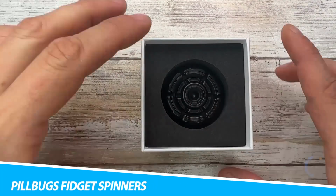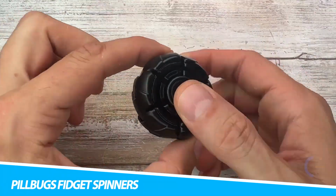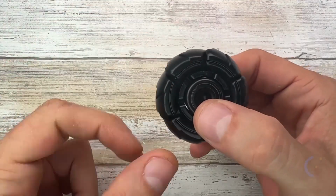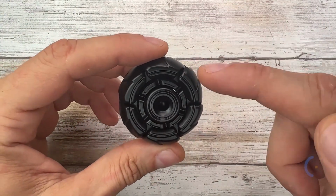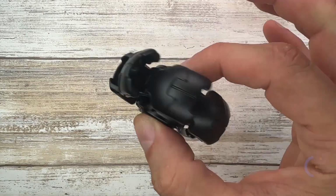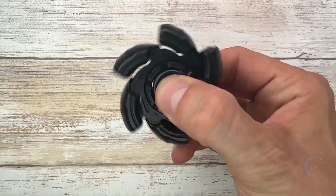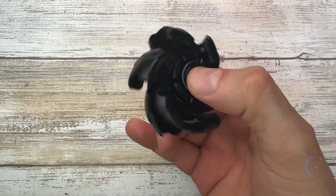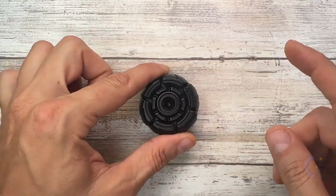Pillbugs fidget spinners. There are two sets of bearing systems inside and outside of Pillbugs. The product has 6 external shells that are interrelated and can be opened and closed at the same time. There are 6 tungsten steel bearing balls which make a great sound when it spins. So much fun with it. 12 tritium vials will hide when the shells are closed and bloom when the shells are open.